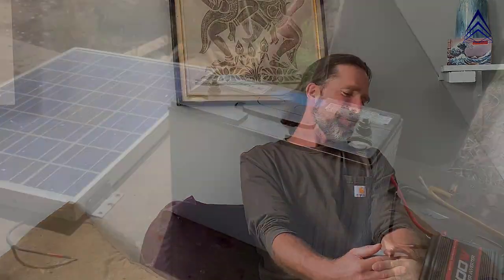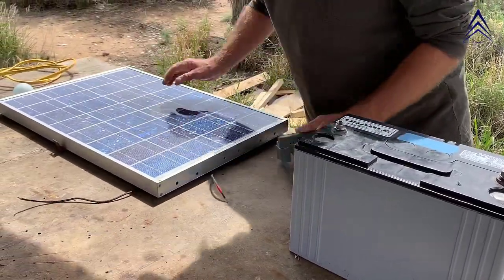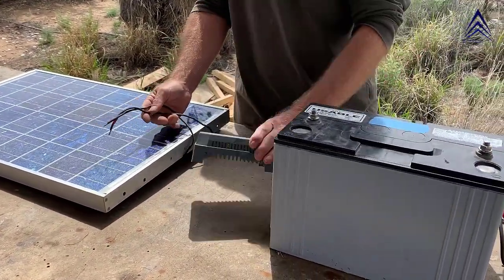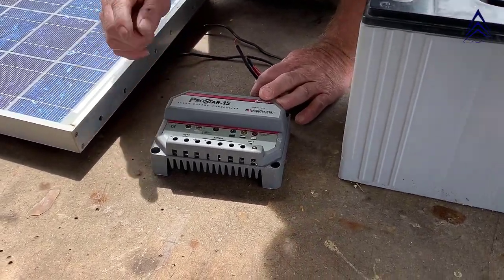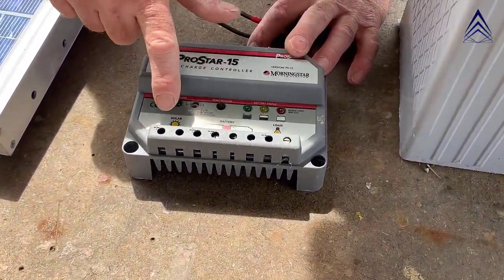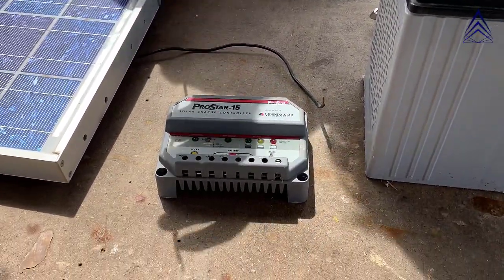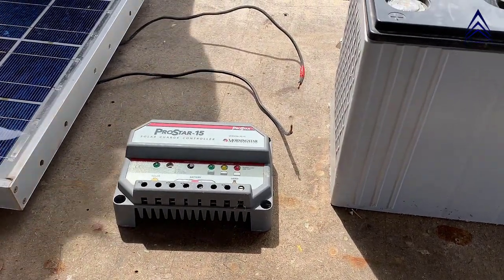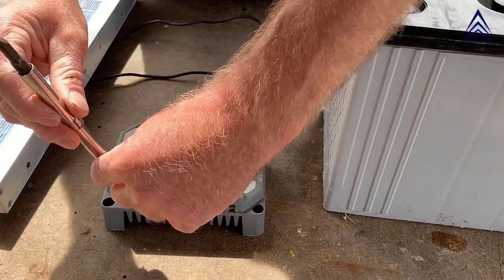So we are going to hook this up. So we'll take our panel, put it in the sun. Okay. Now we'll turn this direction for you. This is solar, so on this one it's right here, solar, positive and negative. I've marked the positive with red tape. Okay. Like this.